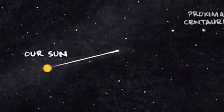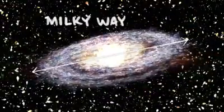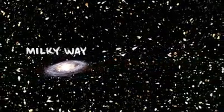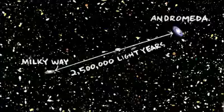Meanwhile, the nearest star beyond our own sun is Proxima Centauri, 4.24 light years away. Our Milky Way is on the order of 100,000 light years across. The nearest galaxy to our own, Andromeda, is about 2.5 million light years away. Space is mind-blowingly vast. But wait, how do we know how far away stars and galaxies are?